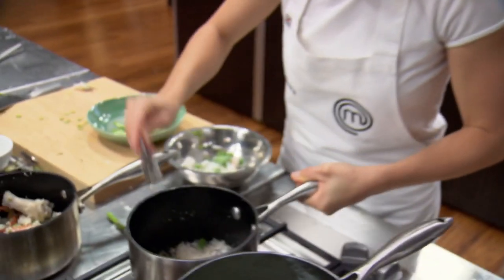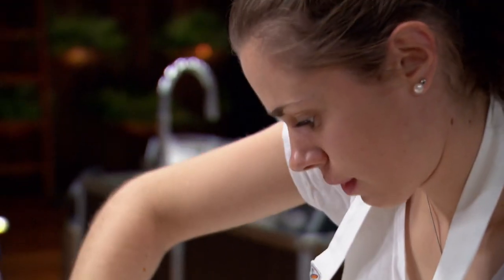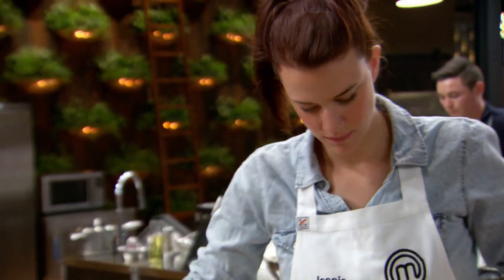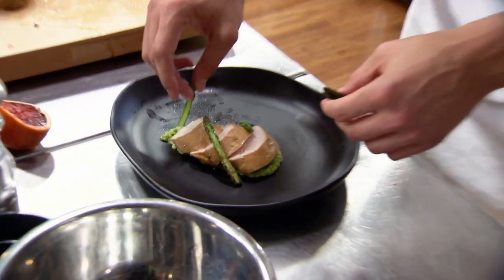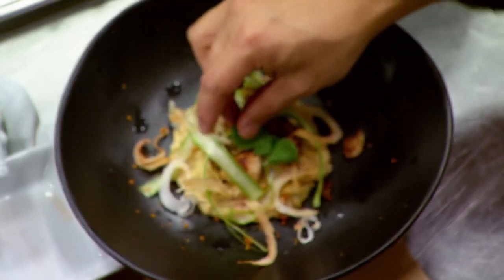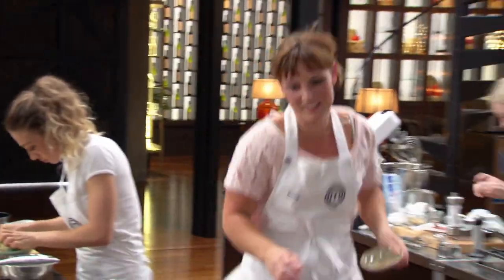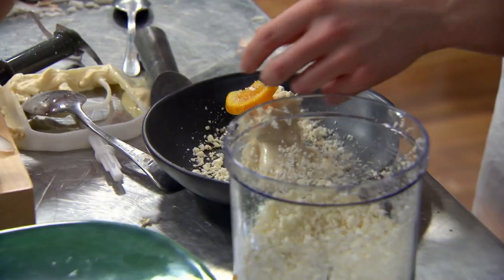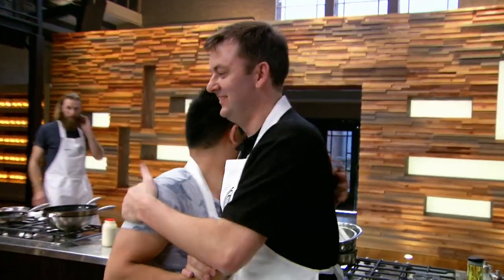In the panic, I've just decided, nah. Don't do the creme brulee, just focus on the crab broth. I've got enough to get one plate, and you know, that's all I need, fingers crossed. 10 seconds to go. 9, 8, 7, 6, 5, 4, 3, 2, 1. Time's up. Well done. Cheers, mate.